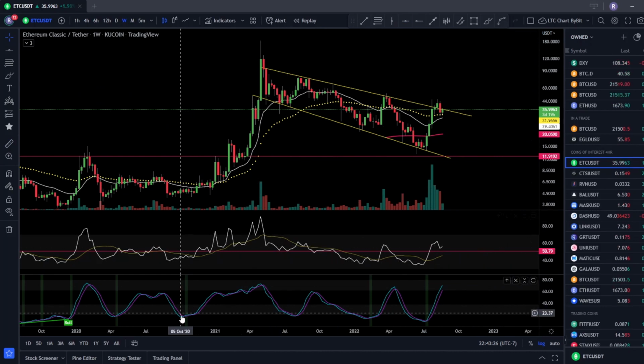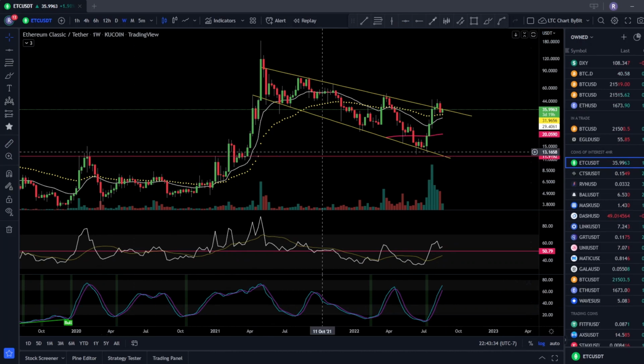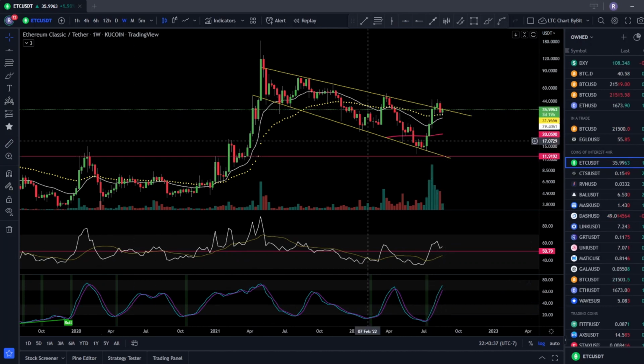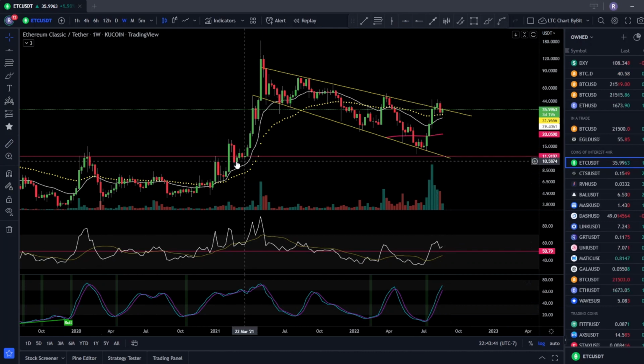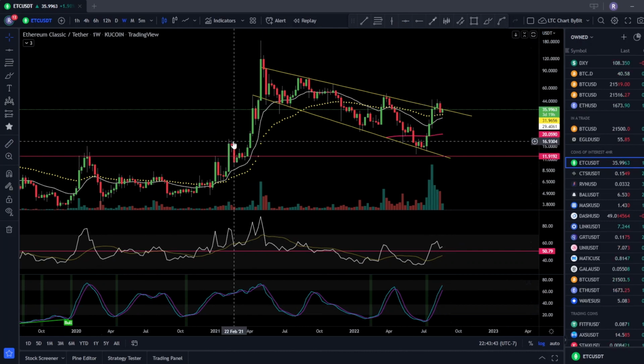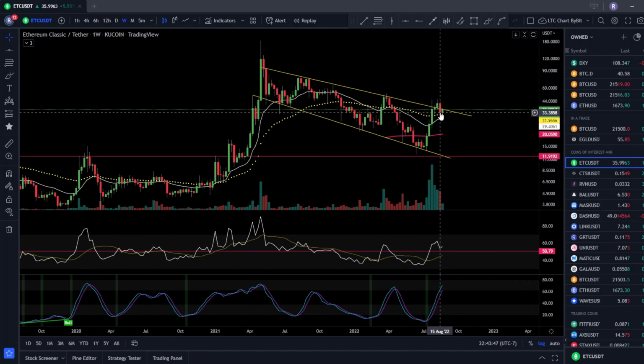Again, in history, we had the cross on the stochastic, just like we had right here. And then we made our move up, and we hit some really strong resistance, just like we did here. We broke through, just like we did here. And right after we broke through that resistance, we fell below the resistance again, just like we did here. Fell below with the red candle.